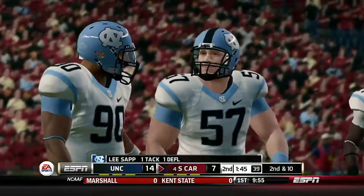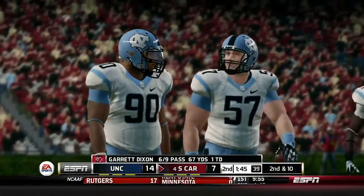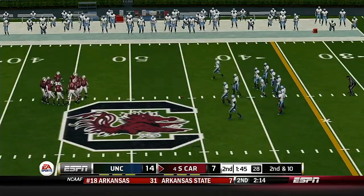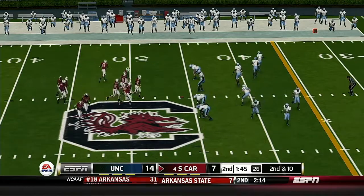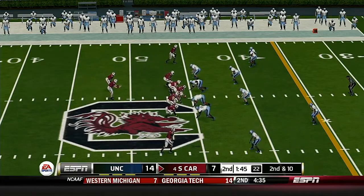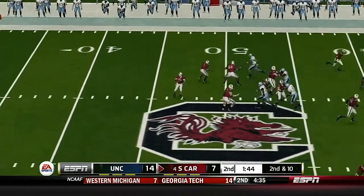Throws incomplete. They got a hand on it. It's a great job here by the defensive coordinator with his play call. A lot of times you start to maybe think about blitzing linebackers. This time he keeps the linebackers back in position to be able to knock the football away and not give this offense a chance to pick up a first down.